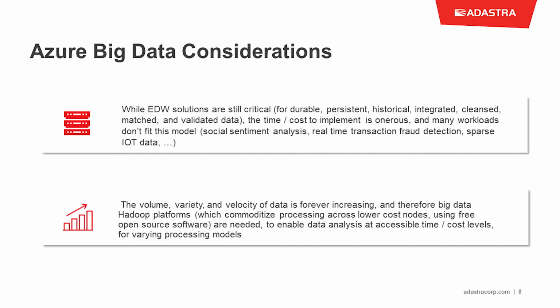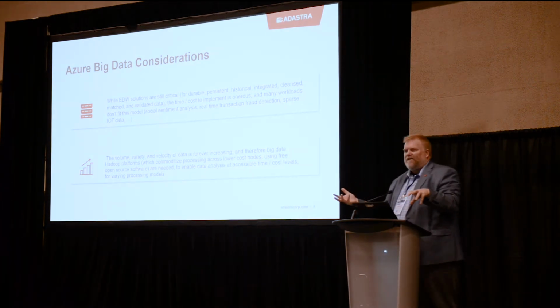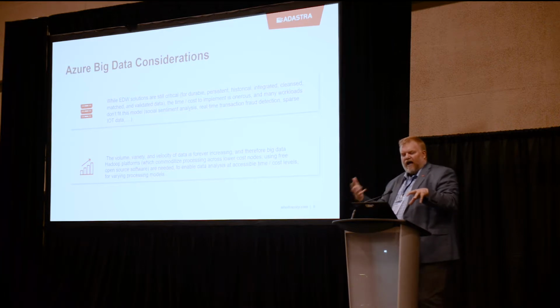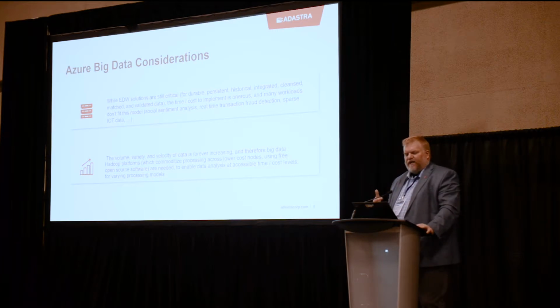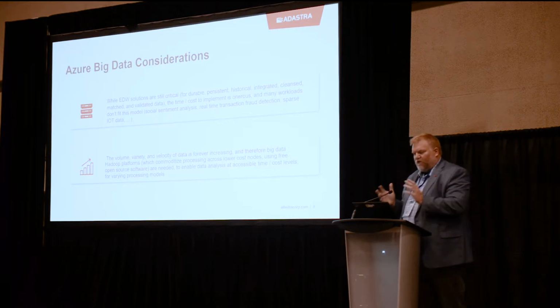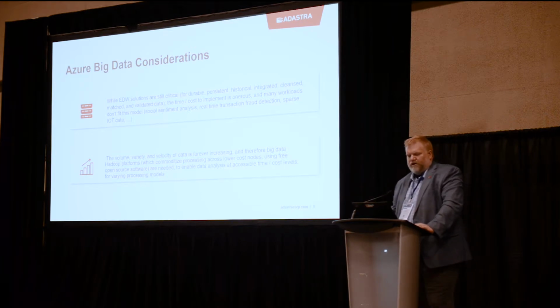But then the other 80% of the data, which may not be as well structured, which may only be needed for certain data science workloads or certain analytics workloads infrequently, it doesn't make sense to invest that effort to integrate it into your structured EDW schema. And so it might just sit in the data lake, and then you're going to use a big data platform to work with that ad hoc as the demand comes in. And so in the Azure ecosystem, Microsoft implements Hadoop platform capability for that type of use case: high volume, high variety, high velocity, with no need for structured data warehouse storage of your data.